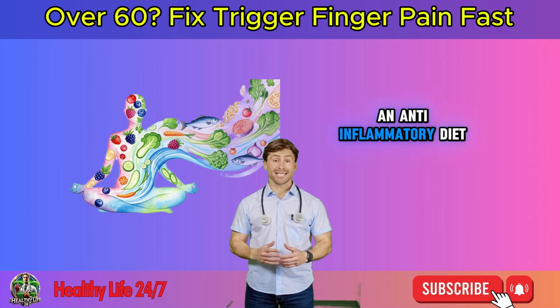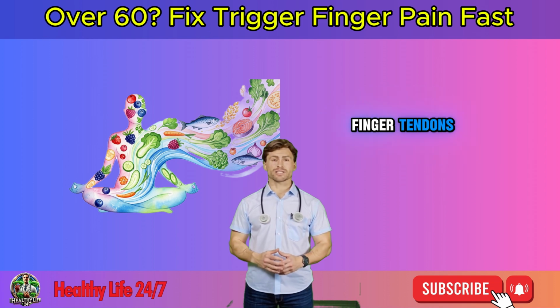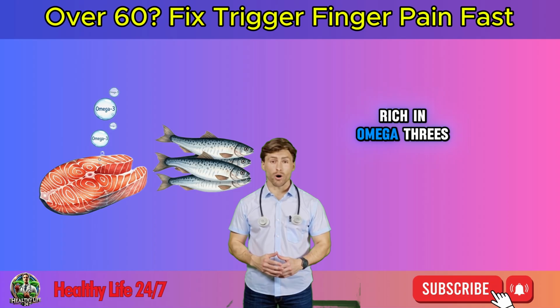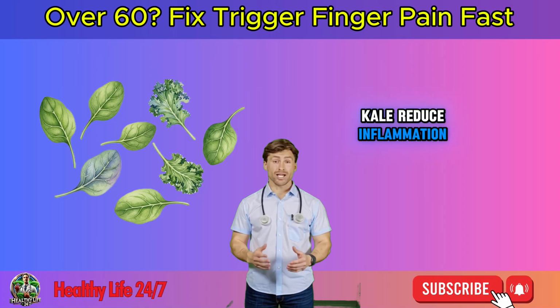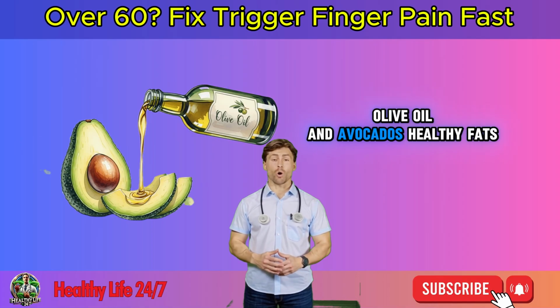An anti-inflammatory diet helps reduce swelling in joints and soft tissues, including the finger tendons. Foods to include: fatty fish, salmon, sardines, rich in omega-3s; berries, blueberries, strawberries, high in antioxidants; leafy greens, spinach, kale, reduce inflammation; turmeric and ginger, natural healing spices; olive oil and avocados, healthy fats.